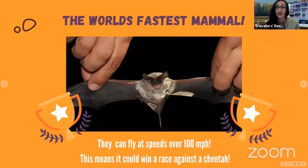So the other record that they hold is for being the world's fastest mammal. Now, a lot of people think of a cheetah as being the world's fastest mammal, and they are running on the ground. However, when the Mexican free-tailed bat is flying, it can reach speeds of up to 100 miles per hour.